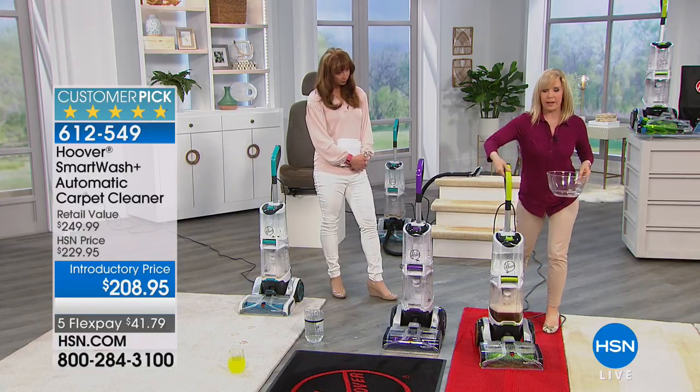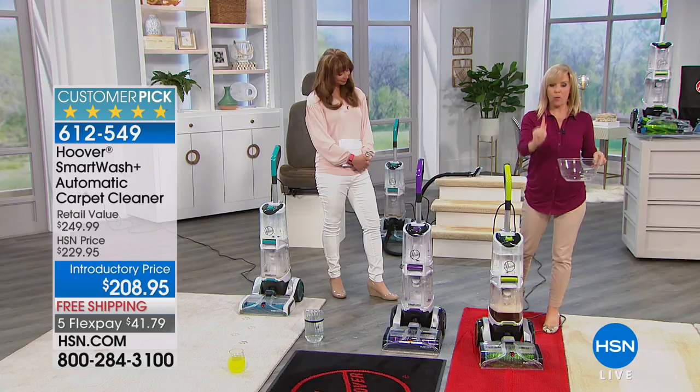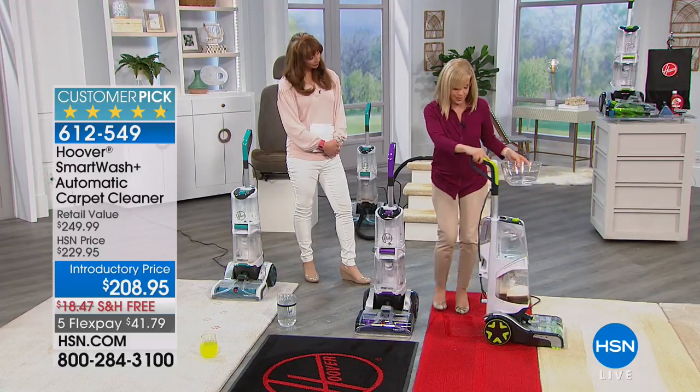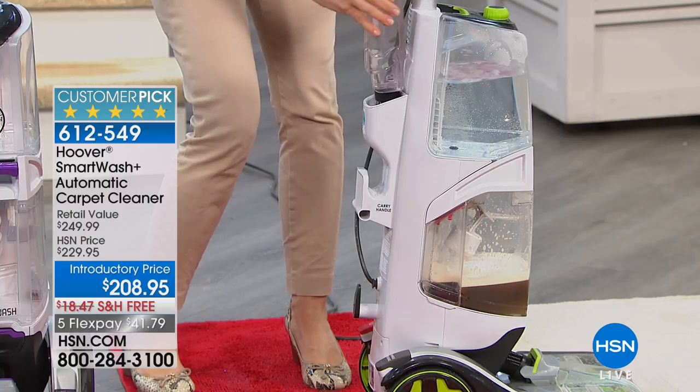There's no trigger right here. You just push it back and forth and it automatically puts the water down. It automatically dries the carpets. And then in the back, let me show you this. It automatically mixes. Here's your detergent. So it's separate. Here's your detergent.